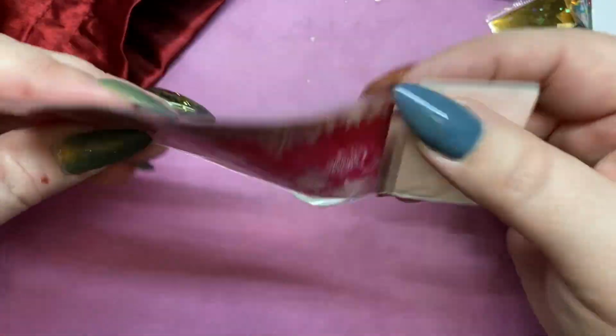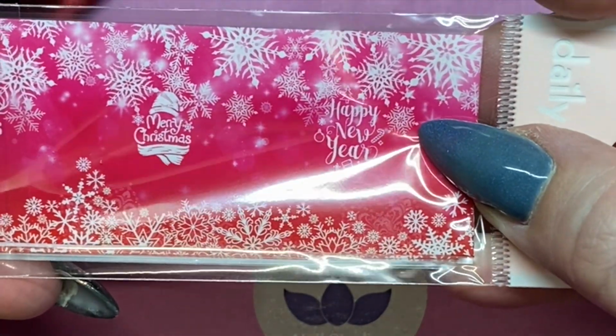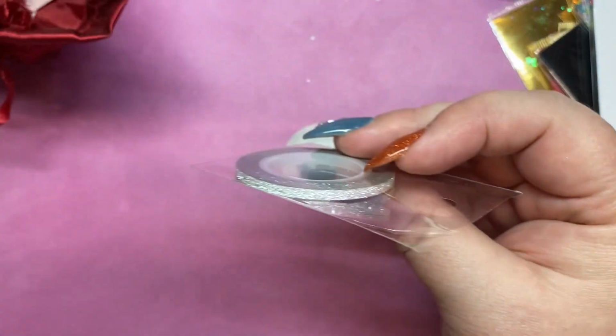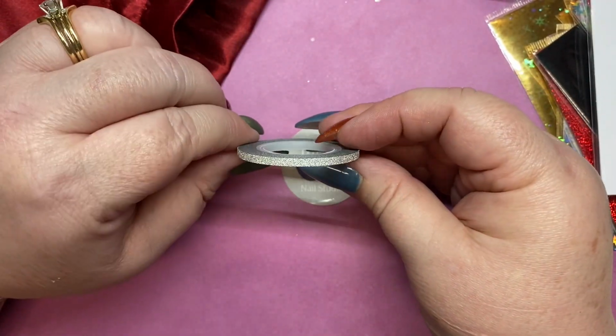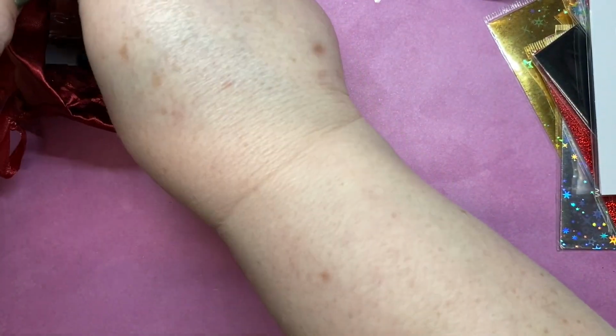There's some more foils. Oops, this has a Merry Christmas. Oh, and a Happy New Year design. You don't see a lot of those. So I appreciate having that. Ooh, some pretty striping tape. I'll pull that out there for you. Look at that. Can't wait to use that. It keeps going. There's more, there's more.